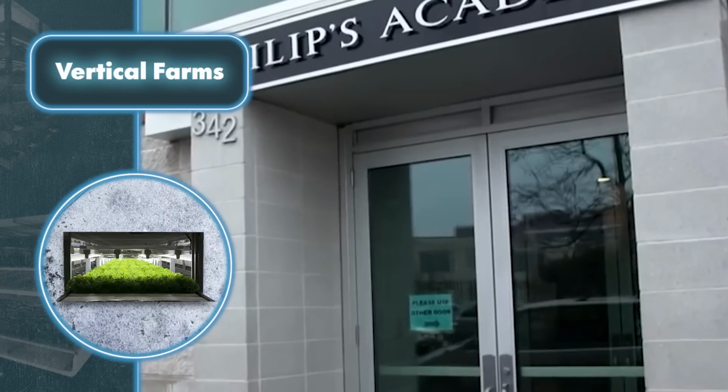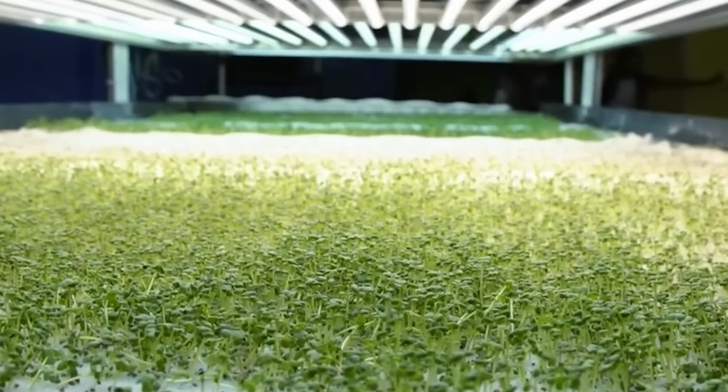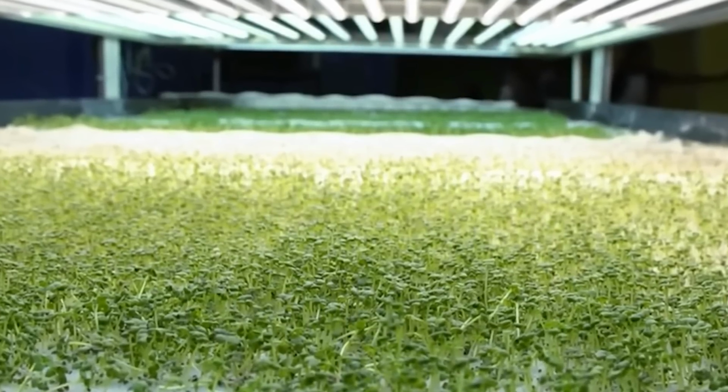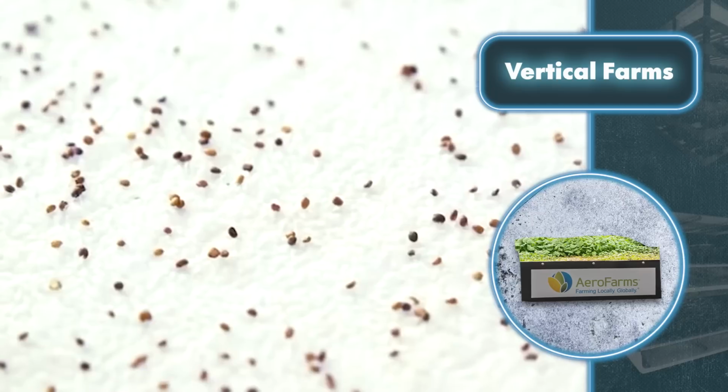Aero Farms has built a vertical farm in the cafeteria of a school in Newark. Students can use it to learn more about processes in biology and chemistry and explore how vertical farms work. The company is clearly committed to promoting extracurricular education for children.